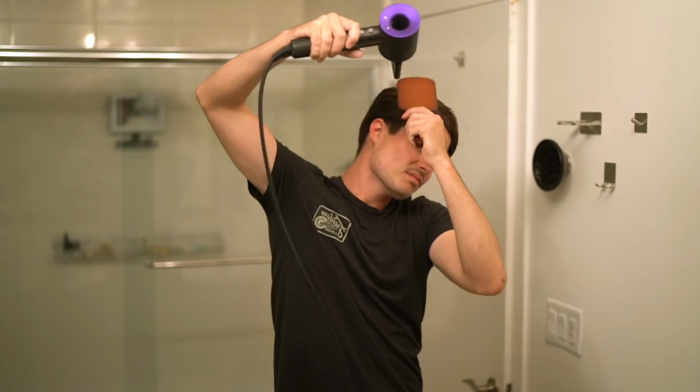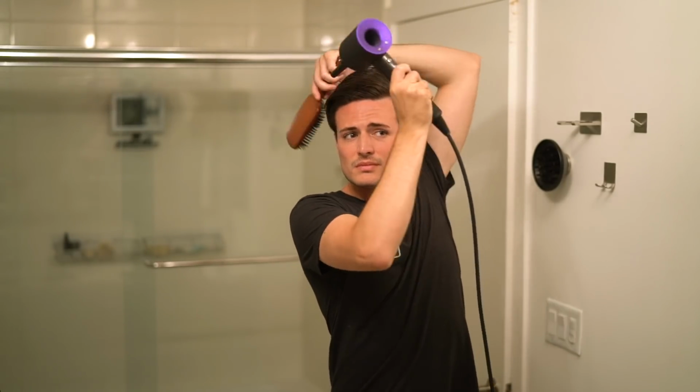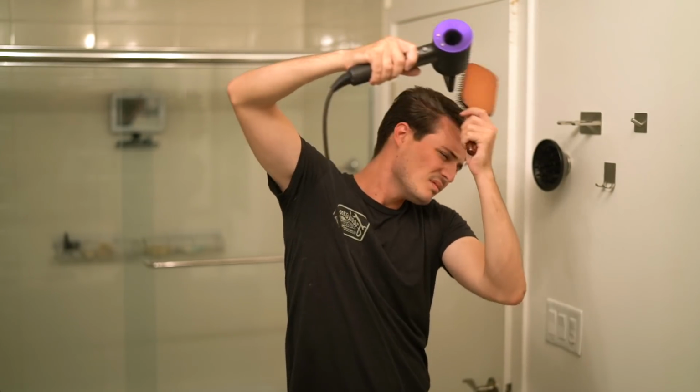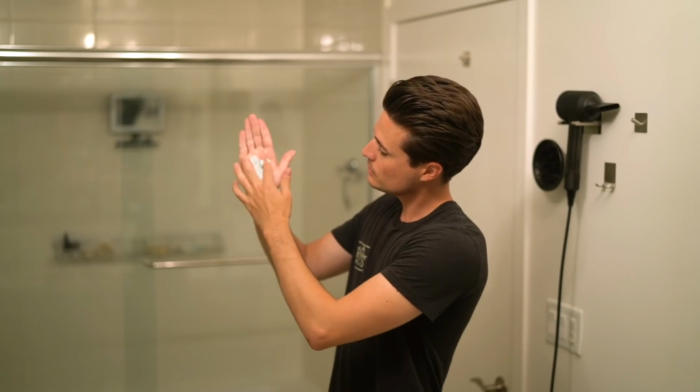It's a little shiny, like I said, as you start blow drying it down, but it's not over the top, and it just provides an awesome amount of control. And when I finish blow drying that through, I use another scoop of pomade for the end result, and I'm good to go all day.